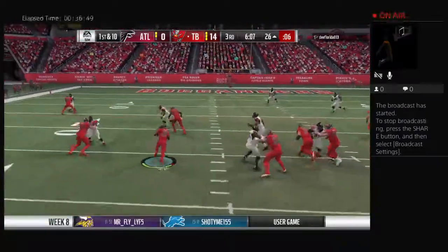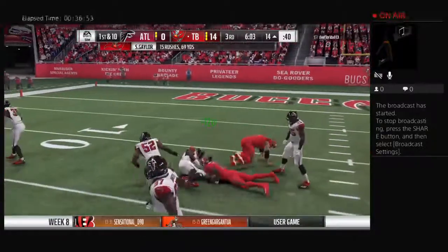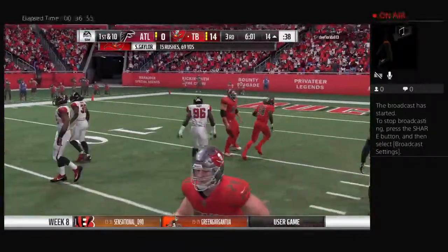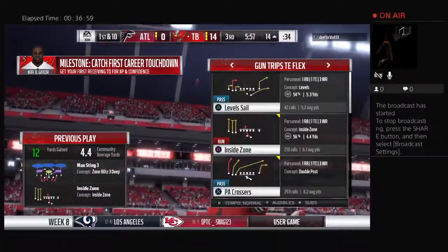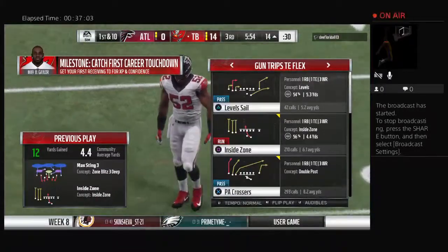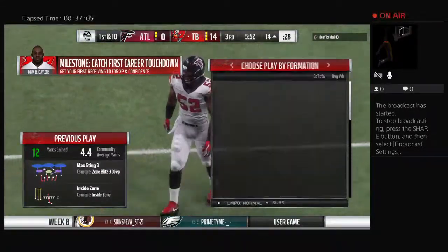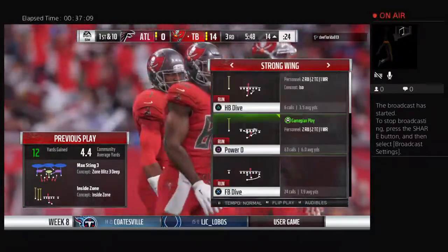They'll run it now out of the gun. And down inside the 15 he goes. 12 yards there as they move the chains. Now that's how you start to get back in the good graces of your head coach. Remember, he fumbled on the last possession. How about the faith they showed him, giving him the ball again, and he repaid them, picking up a first down.